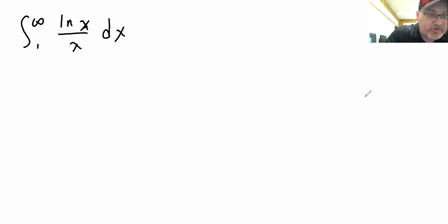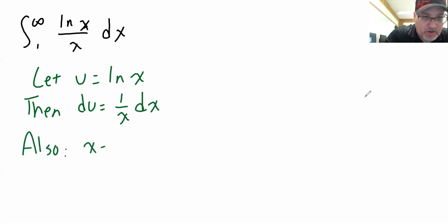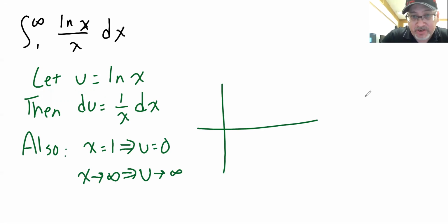I will tell you that this is a u substitution. We're going to let u equal the natural log of x. The reason we're going to do that is that the derivative of natural log of x is 1 over x, which is already present inside the integrand, so we can make the du package. Also, x equals 1 implies u equals 0 because the natural log of 1 is 0. And x approaching infinity implies that u approaches infinity, because the graph of natural log is a slow but steady increase to infinity.